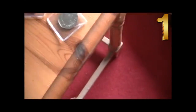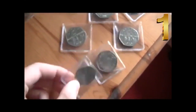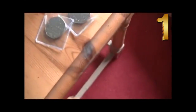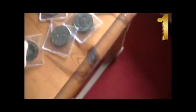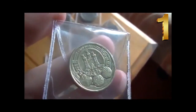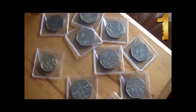Another Battle of Britain, so I've got two Battle of Britains. I think this is something to do with the alphabet, I'm not too sure. I'll look that up. Then we've got the Squirrel Nutkin. It's also a really nice one. We've also got the £2 coin. The First World War. It's quite a nice one. This is one of my favourite coins. It's the £1 Edinburgh. Now these sell for quite a lot, I think around £20 to £25.